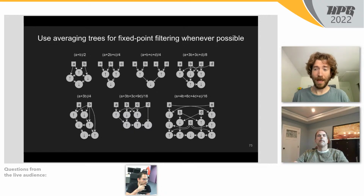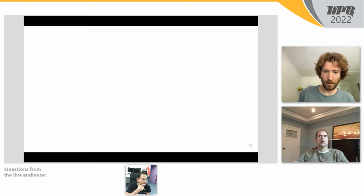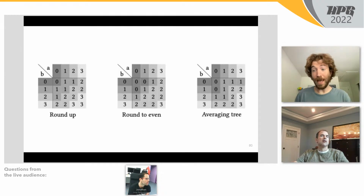Okay. However, these filters are not always commutative. Actually, I have a backup slide that might be interesting. So we have a 1-1 filter, which is odd because it's an average of two values. If you do ties round up, you get the thing on the left. If you do ties round to even, you get the thing in the middle. Something objectionable about that is the even valued outputs produce much wider bands than the odd valued outputs. And on the right, we have our averaging tree. It's unbiased, and it's very fast, but it's not commutative, so the transpose of this is not equal to it.